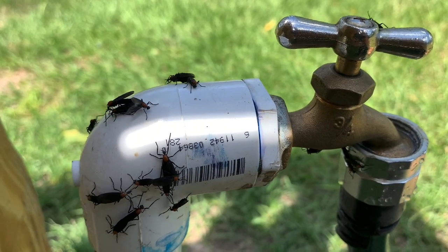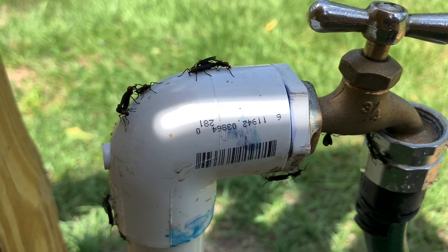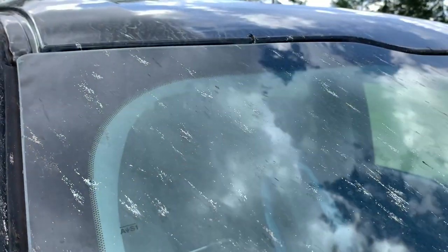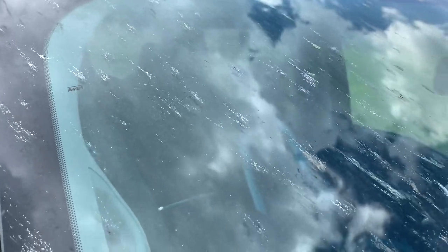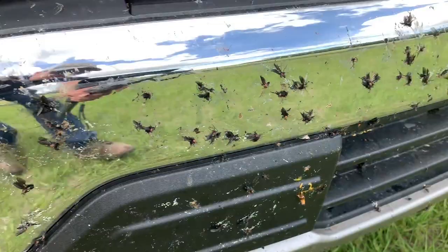Here in the northern part of Florida, we have these pesky critters called love bugs. I don't know how much of the country they plague, but if you don't have them, you are very blessed, let me tell you. They will splat all over your windshield, all over the front of your vehicle.